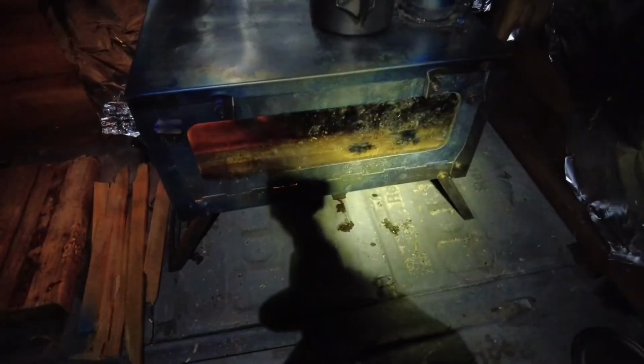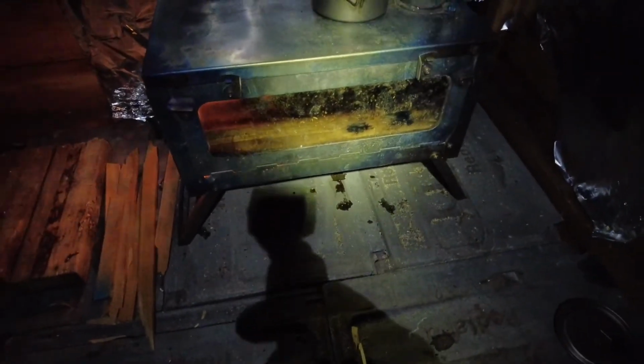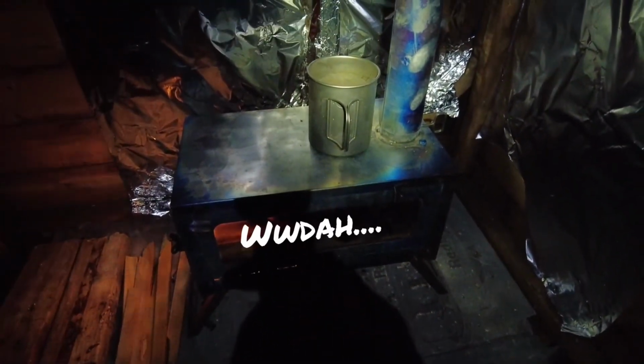So fire's going, tea's on, and we've made it through the night. Very windy last night, but not too noisy in here at all. Managed to get quite a good night's sleep. So tea time in a bit, and then we'll see what the rest of the day brings.